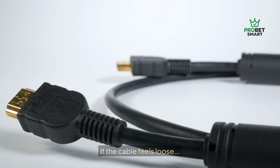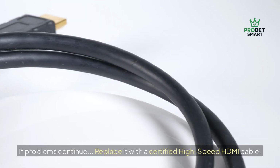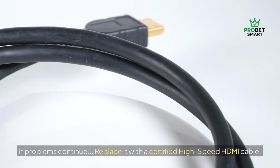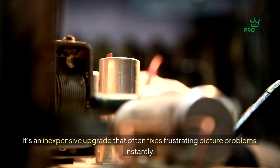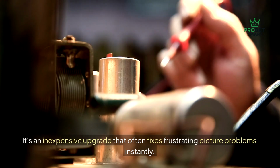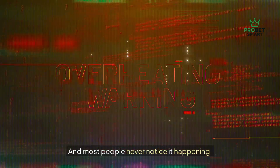If the cable feels loose, reconnect it firmly. If problems continue, replace it with a certified high-speed HDMI cable. It's an inexpensive upgrade that often fixes frustrating picture problems instantly. We're only getting started. The next mistake silently overheats your TV every single day, and most people never notice it happening.